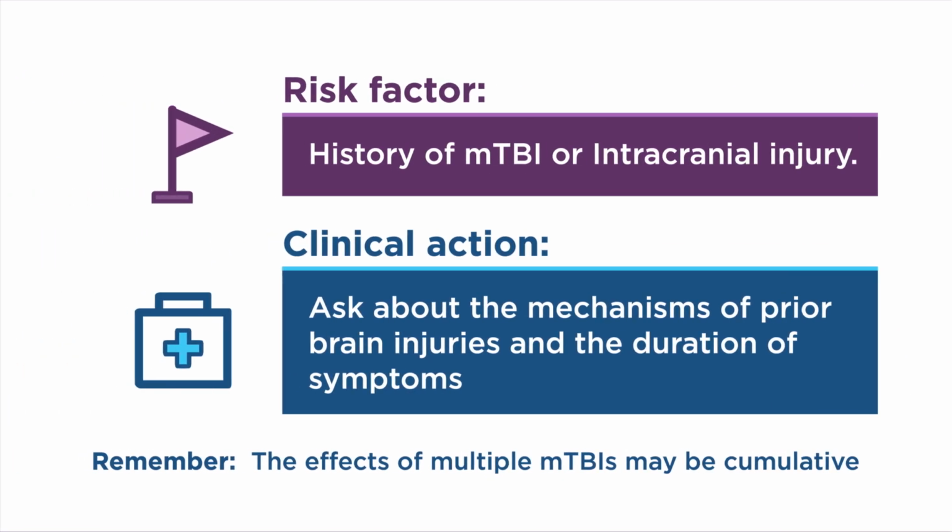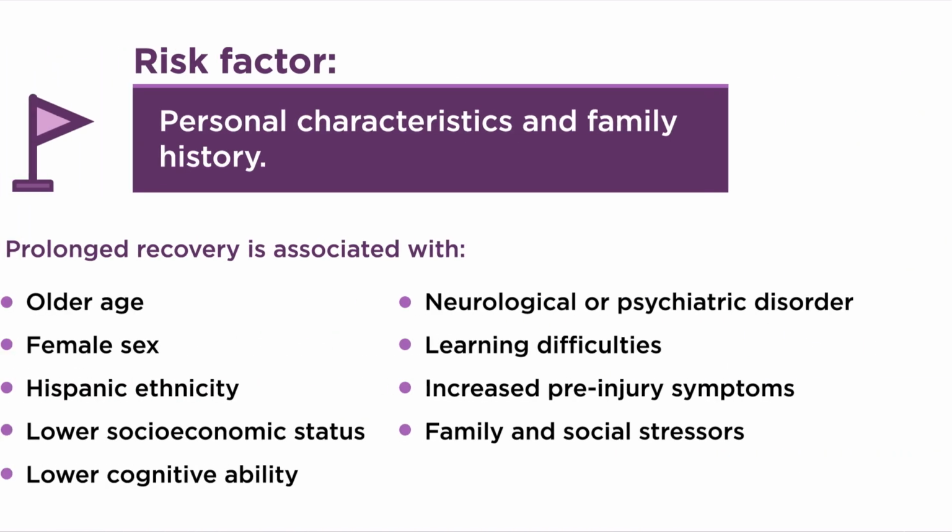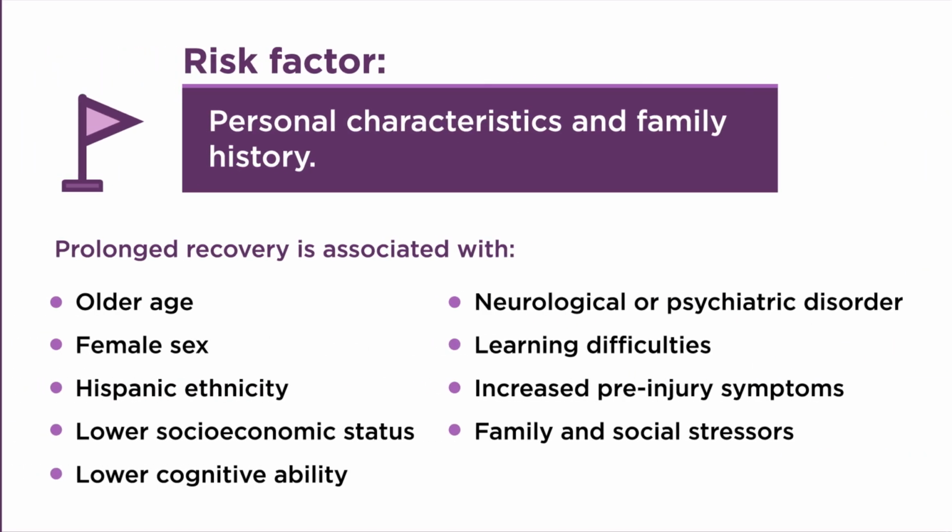The second factor that influences risk for prolonged recovery is history of MTBI or intracranial injury. When possible, ask about the mechanisms of prior brain injuries and the duration of symptoms. The effects of multiple MTBIs may be cumulative, especially if there is little time between injuries. The third factor is personal characteristics and personal and family medical history.